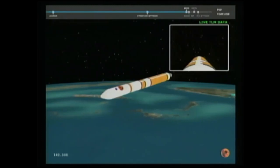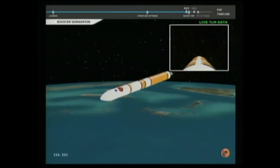And standing by for core booster throttle down momentarily. Core booster has begun to throttle down. Standing by for BECO. And we have BECO, booster engine cutoff, standing by for stage sep. And we have good indication of stage separation. NED is deploying.